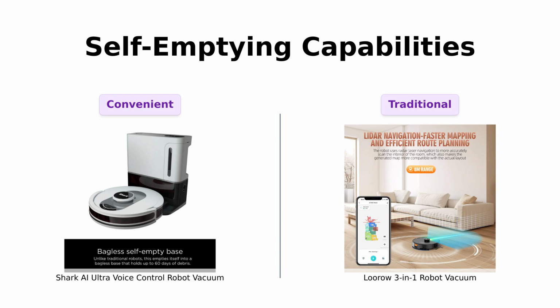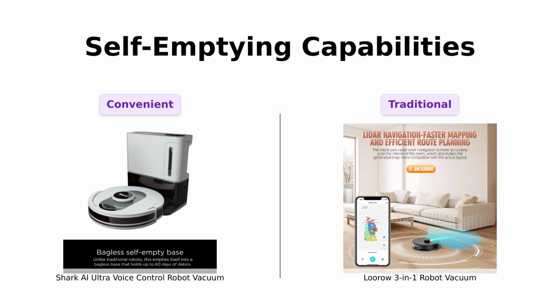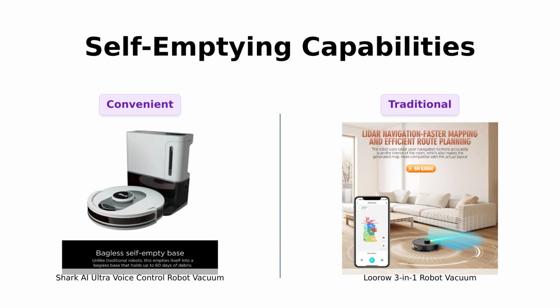Now, let's talk about the laziness factor. Sharky claims to empty itself into a bagless base that can hold up to 60 days of dirt. It's like having a butler who never takes a day off. No need to buy those pesky disposal bags either. Reviewers love this feature, but note that it's a bit loud.